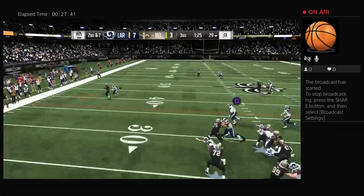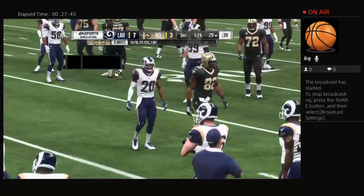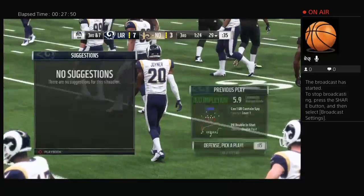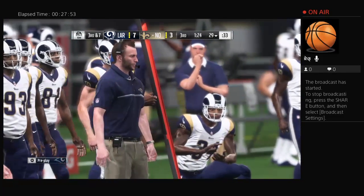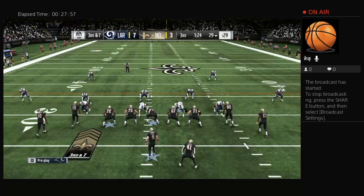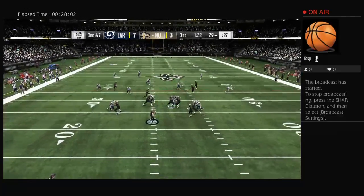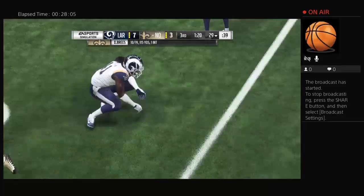Here's Breeze. And the hit jarred it loose. It's incomplete. We've seen good cover skills on display throughout this game, really from both teams. And there's another nice example there of them making it difficult to complete a pass. Ready. Now Breeze on 3rd down. And that is incomplete.